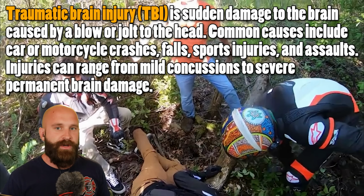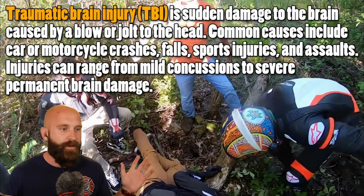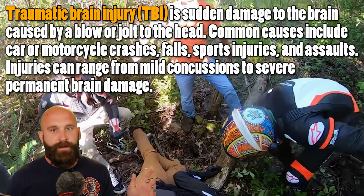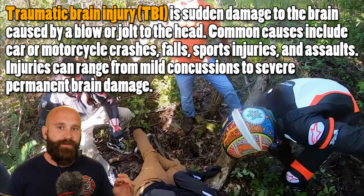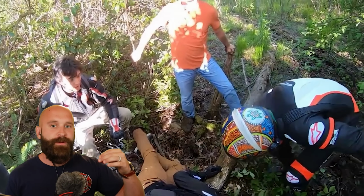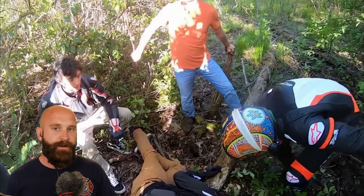And I'm going to tell you guys right now, if he did not have this helmet, I don't even care if I didn't see it or not, he'd be dead. That type of impact to the head, there was an impact. So the helmet impacted, got some damage, but didn't transmit that force to the brain. So very, very lucky.